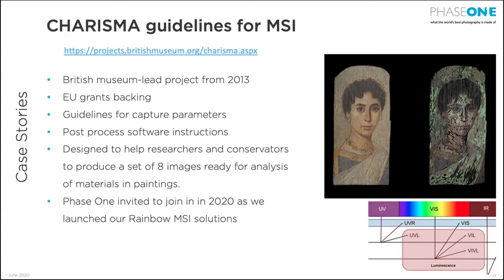Now there is something called CHARISMA, and I mentioned Metamorfoze and FADGI and all these guidelines for normal digitization work. CHARISMA is something kind of similar, but it's a project that started a few years ago with a small team from the British Museum, and then there's a small consortium from other institutes as well. There is a link here, but if you type CHARISMA guidelines for multispectral, Google will probably be smart enough to find it for you.